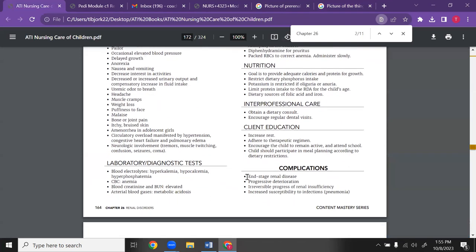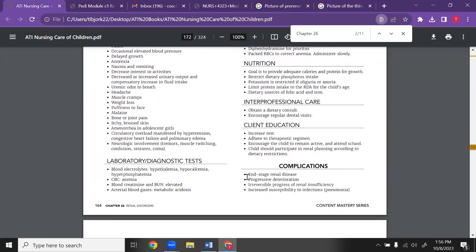So let's look at our nutrition. Goal: adequate nutrition and protein for growth. Dietary restrictions of phosphorus because it's too high, and be careful of potassium and limit your protein, right? They may also, with this, need folic acid and iron. So be aware of that.